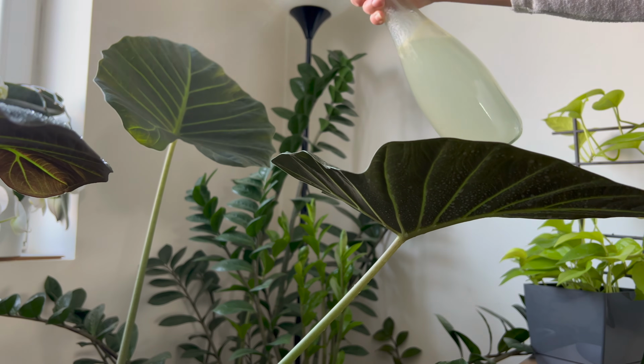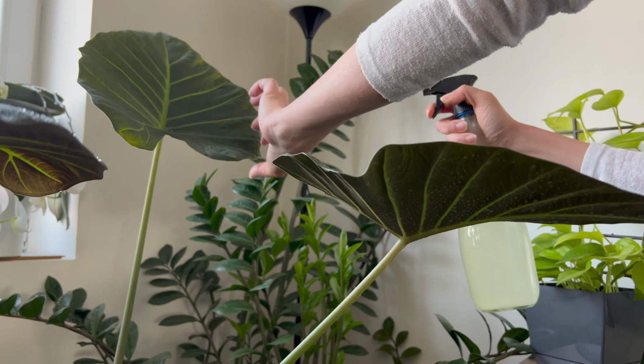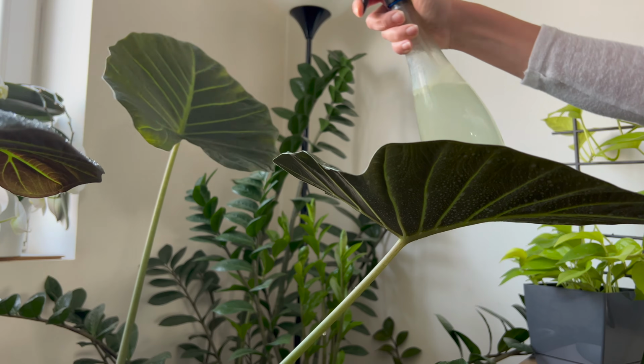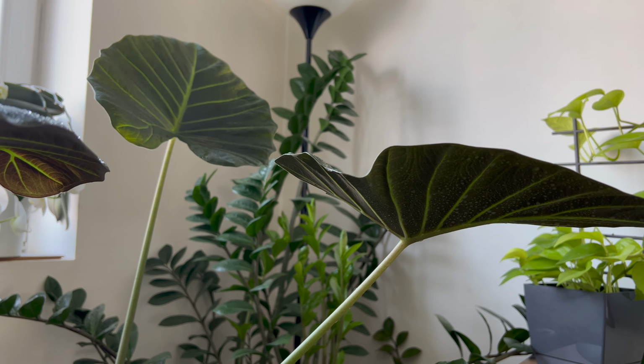Be sure to shake the mixture well before use to ensure that the neem oil is properly dispersed in the water. When applying the water and neem oil mixture, it's important to spray both sides of the leaves, the stems, and the soil to ensure that all potential pest hiding places are covered. After treating the plant with neem oil, it's best to avoid exposing it to direct sunlight for at least a few hours. This will give the oil time to be absorbed by the plant and reduce the risk of any damage from sunburn.